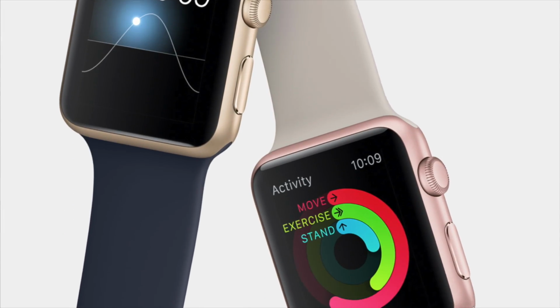Now, the event started out with the Apple Watch, and it was kind of nice to get the boring stuff out of the way to begin with, just because there wasn't a whole lot of content there that I was looking forward to. But if you haven't gotten the Apple Watch just yet, there's actually two new colors that you can try out for yourself, one being gold and the other one being rose gold.